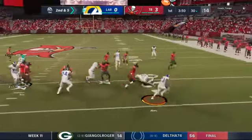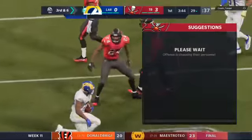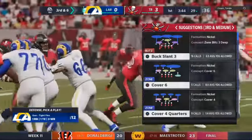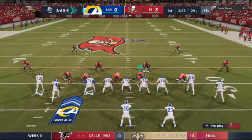On the give, this is Akers. And he went nowhere. He'll lose yardage back to the 29. How about the job there on the outside? Shed the wide receiver and was able to make the tackle on the perimeter. And the Bucs with an extra defender in the secondary now on 3rd down.